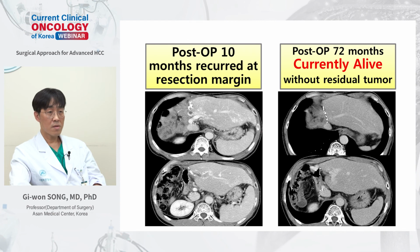The outcome was acceptable, successful. The patient experienced recurrence 10 months after the resection, but the recurrent lesion was well controlled by lipiodol. The patient has survived more than 6 years. He is currently alive without residual tumor on the follow-up CT scan.